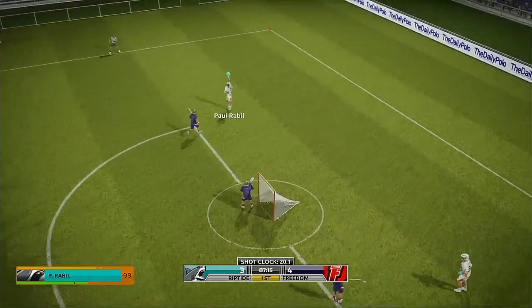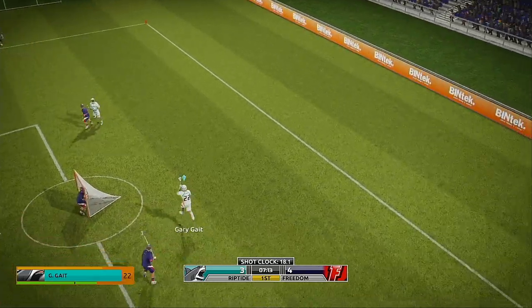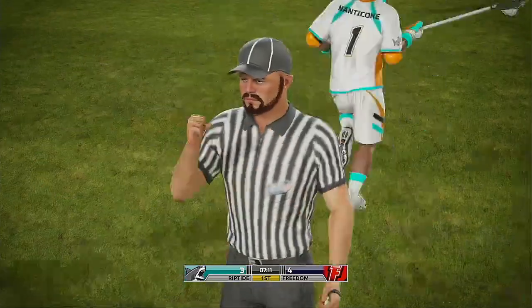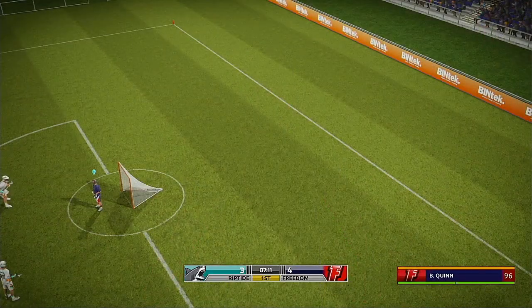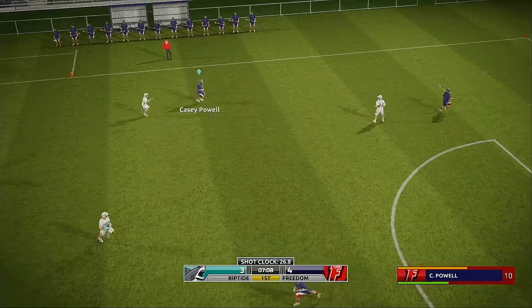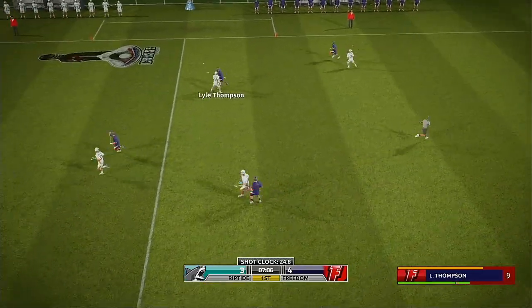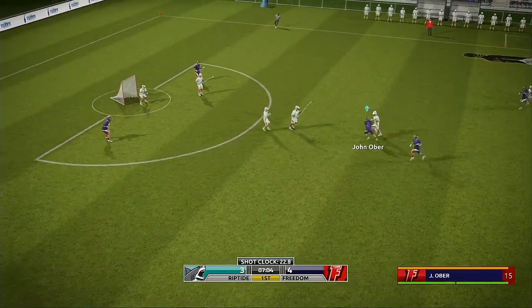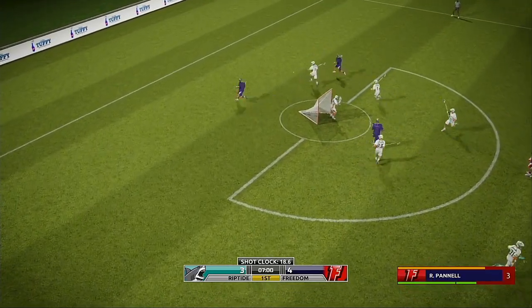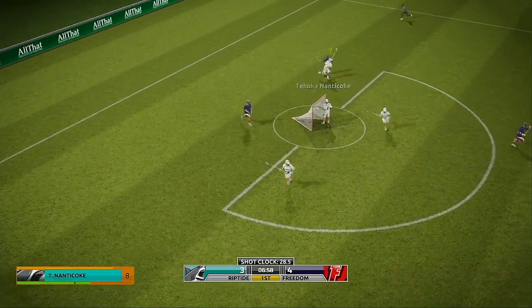Stop center. 99. Knocked loose. Oh, yep. Not surprised with that decision. The home team with a chance now. O'Burke with the shot. Sends it too high. Red ball.